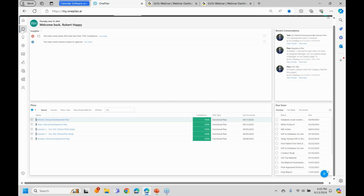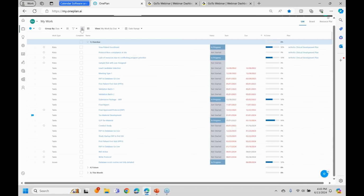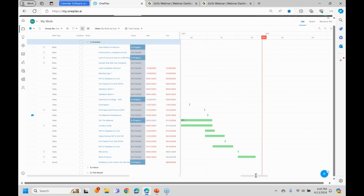Then I've got to manage my work. So I'm going to go to my work area here, and notice that I've got my work. I've got tasks that are overdue. You don't have to have your Gantt chart. That's just an option. Gantt chart on, Gantt chart off. You can keep that on if you want, and some people like to have that on there. So this is my team member view.